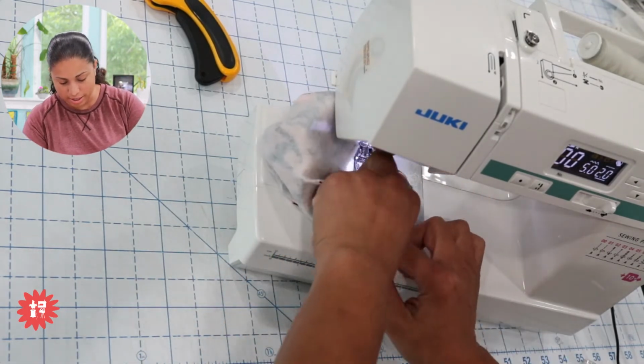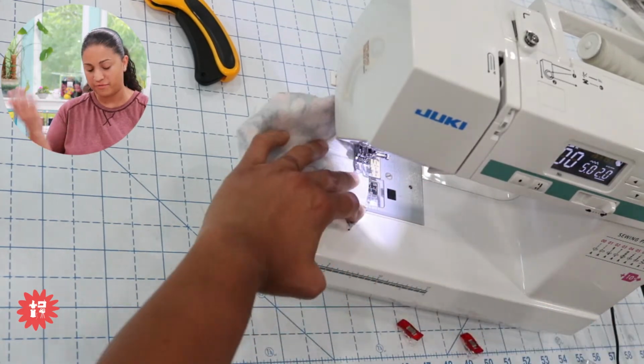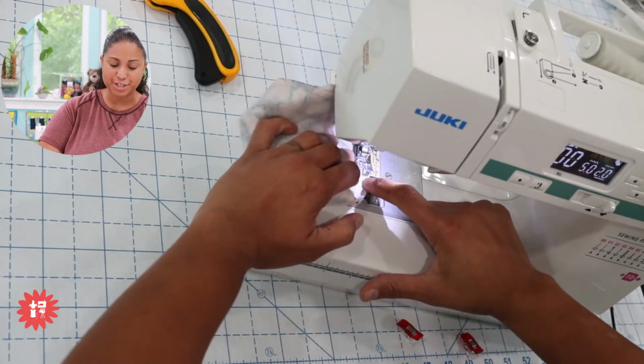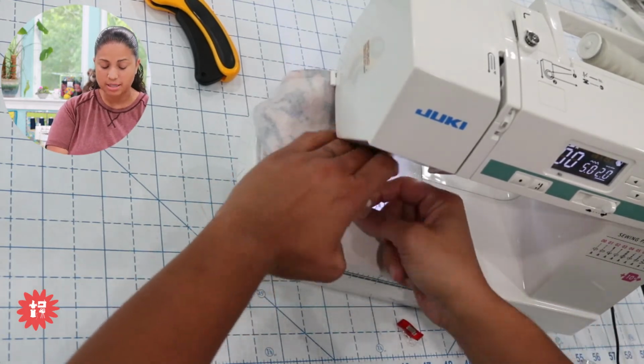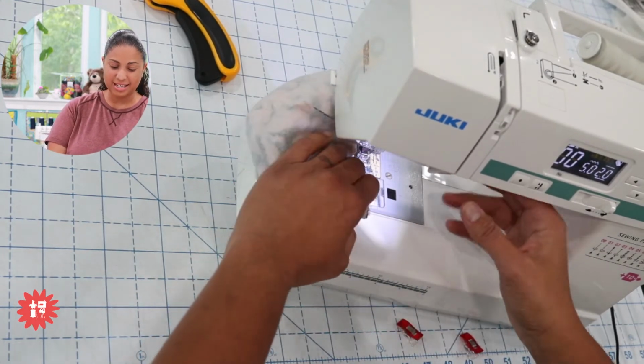So even though your layers might be together, they might be pinned, they might be clipped, just keep an eye on what you're doing. And if it's multiple layers, keep an eye out as you go through it, because it's a lot easier to catch it here and fix it than it is to, like I said, stitch the whole thing, flip it right side out, and then say, no.